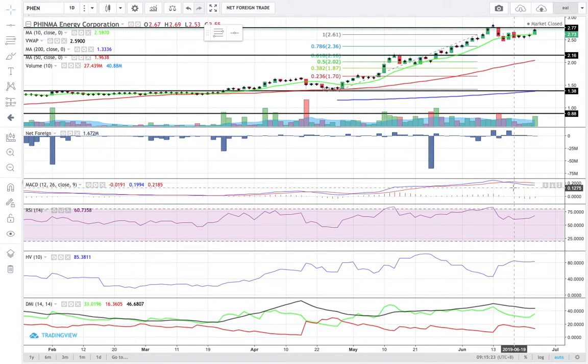The positioning of MACD below the signal line was influenced by the correction that happened starting June 14 until June 24, a 10-day technical correction, sideways movement on the stock of PHEN. But if you, let's say, applied maybe 5 or 7 or maybe 10% risk tolerance percentage on your trailing stop loss, I think you should not have been stopped out yet on PHEN since the day that you entered a new position in the last week of April or maybe in the first week of May.